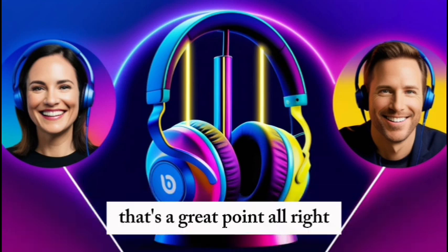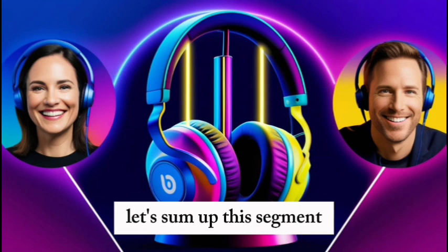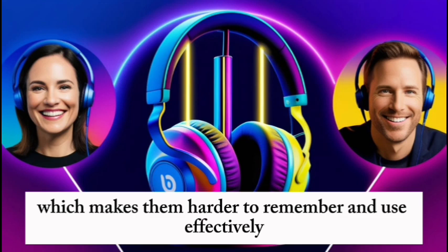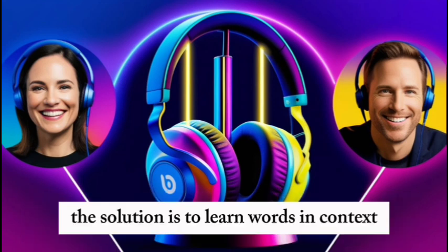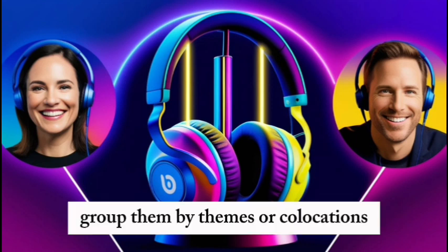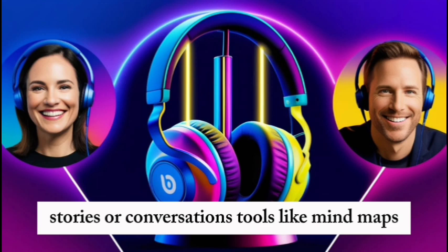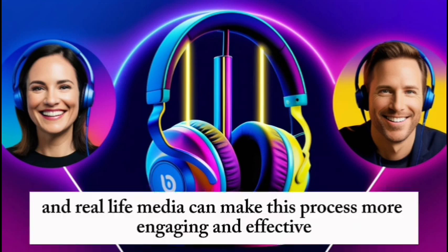That's a great point. All right, let's sum up this segment. The mistake is learning words in isolation, which makes them harder to remember and use effectively. The solution is to learn words in context, group them by themes or collocations, and practice them through sentences, stories, or conversations. Tools like mind maps, flashcards, and real-life media can make this process more engaging and effective.